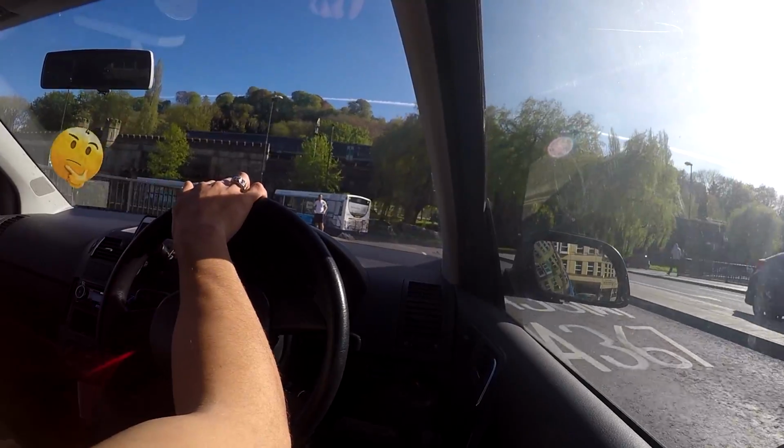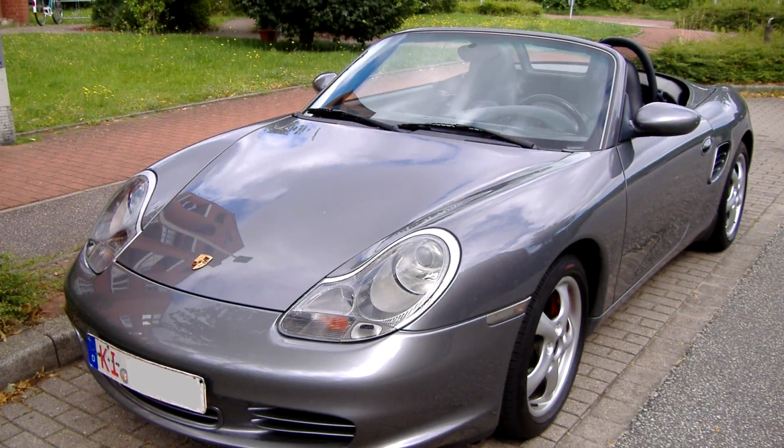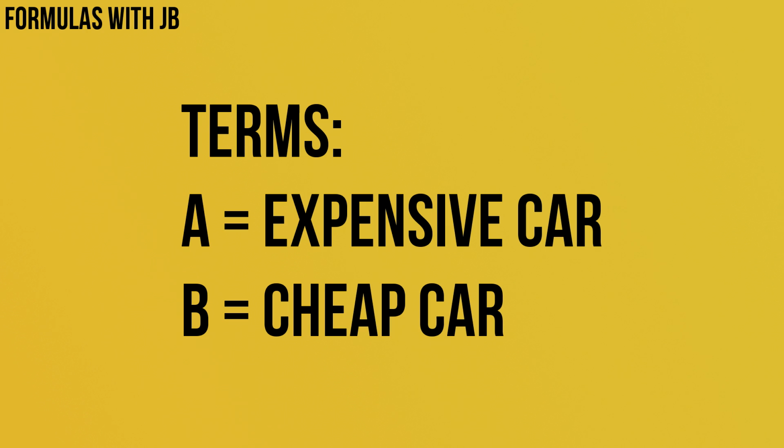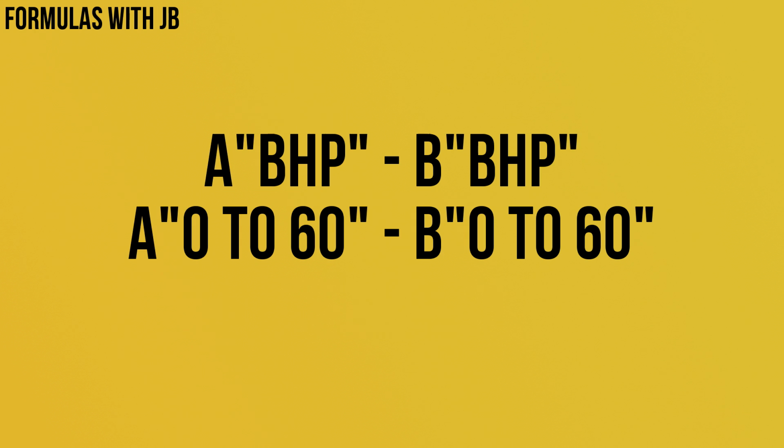And I'm not talking like, instead of a 918, buy a Porsche Boxster. I'm talking slightly more realistic comparisons. I've actually created a basic formula for ordering this top 5 in a fair way that doesn't just cater to my bias towards Audis. The horsepower and 0 to 60 times are compared between the cheap car and the expensive car it replaces to find the difference.